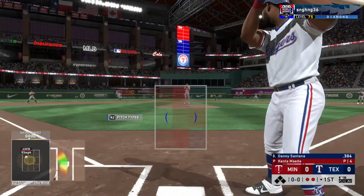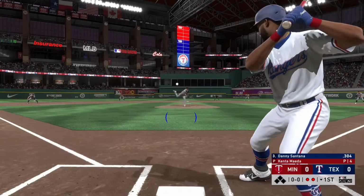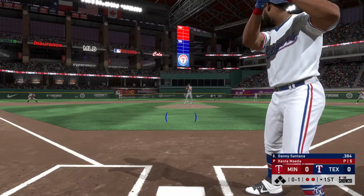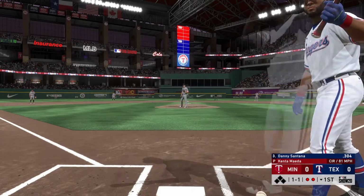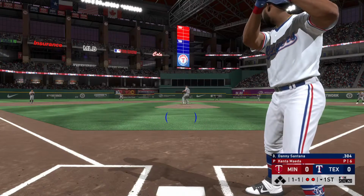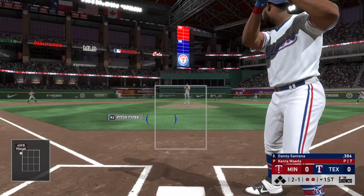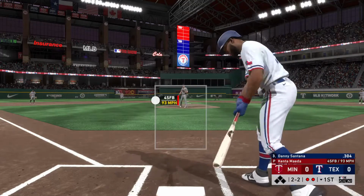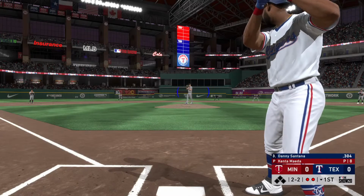Ready now, Danny Santana. No one aboard for him, and 2 gone here in the first. And he fouls this one off. 2 out, nobody on. And he lays off for ball 1. A 2-1 count to the Rangers' first baseman. Now the 2-1 pitch. Is strike 2 swinging. If the offense didn't already know, man on the mound's got his A-game fastball working today.